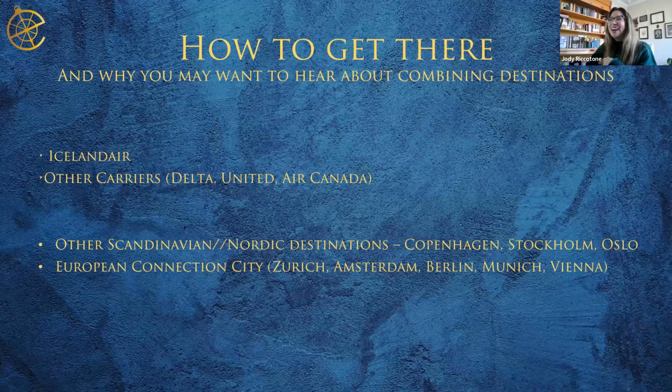No worries. So I think a great place to start with Iceland is how to get there, because it's a little different than a lot of its European counterparts. The big one is going to be Icelandair. That's going to be your biggest chance of getting there. They have the most direct flights from the US and Canada to Iceland. All those international flights are going to fly into Reykjavik. There are other carriers that also have direct flights: Delta, United, and Air Canada, but those are fewer and farther between and also tend to be a little more seasonal than the Icelandair flights.